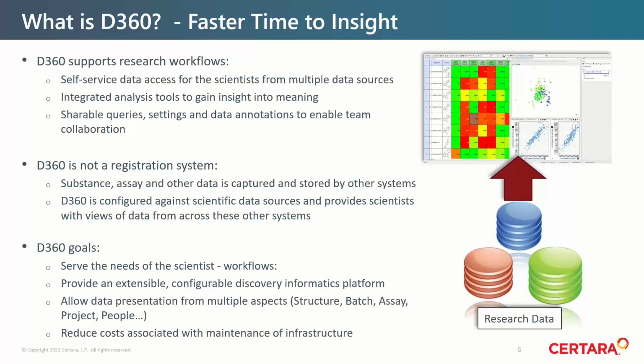What are our goals for D360? Well, first and foremost, to serve the needs of the scientists. It's been really interesting over the last decade, seeing and understanding how people get to their data, what they want to use their data for, and the difficulties involved. So what we need to do here is first and foremost, satisfy those needs. And we can do that by providing a very extensible system. So D360 is very highly configurable and customizable as well, but configuration is really the key.